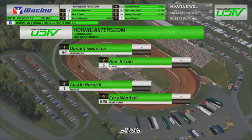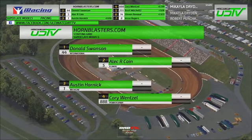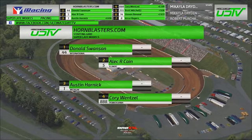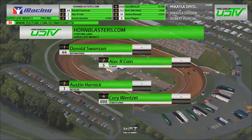Starting on pole, heat race number 2, car 44 of Donald Swanson. Alec Kane, car 5, will start position number 2. Austin Harnick, car 1, will start position 3. Out of position 4, the 888 of Corey Wenzel.